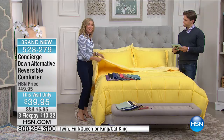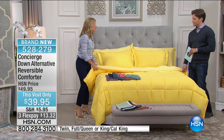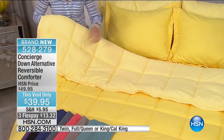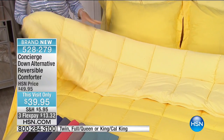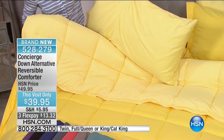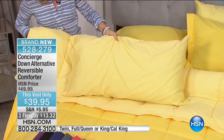So if you're like me and you like to change it up, you like to see something different, you can do that with this comforter. Now, this is the yellow that's on this bed, and you can see it's a little brighter hue on one side and a little bit softer on the other. And if you notice our sheets, it's a perfect match. So how fun is that?